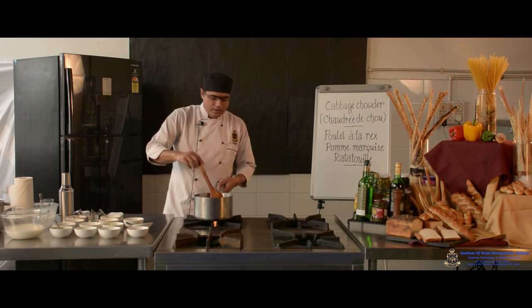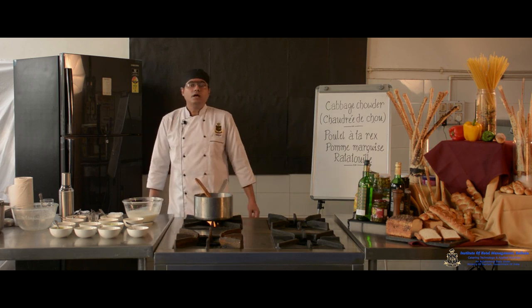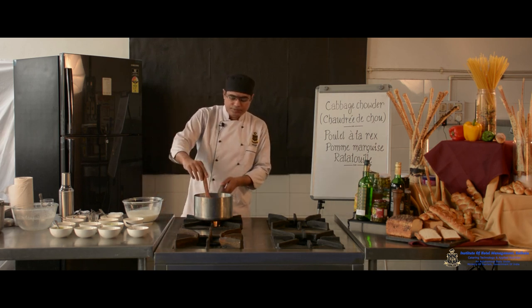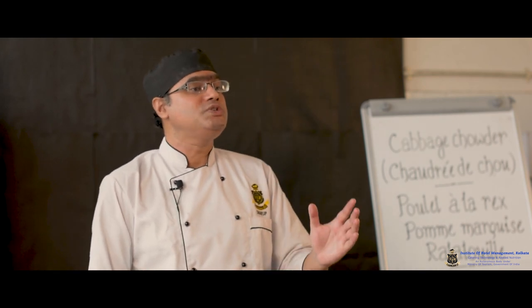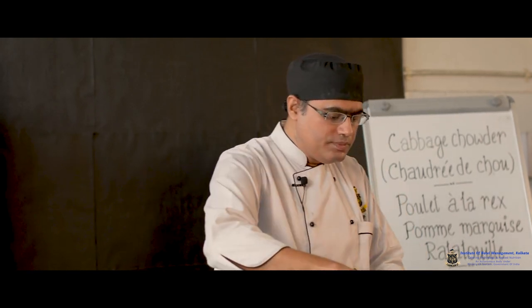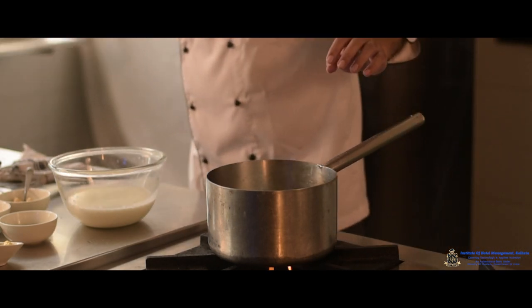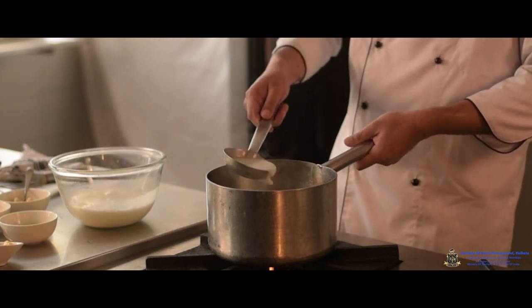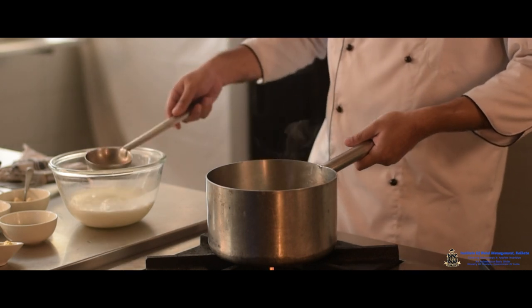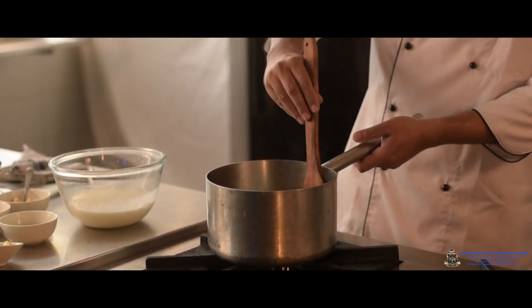Now, the milk can be added to the soup in order to adjust its consistency. And also remember, since we have added potatoes to the soup, the starch of the potato will provide its mild thickening to the soup. So we can add a little bit of milk to it. For chowder, we should remember milk is also an essential ingredient. So we have added the milk. And now we continue cooking.